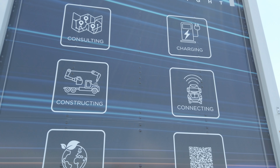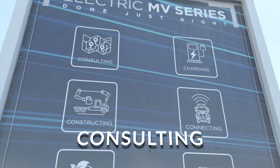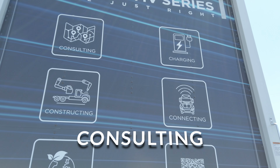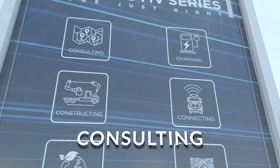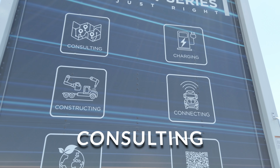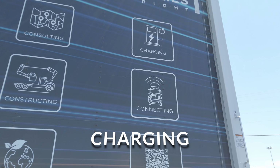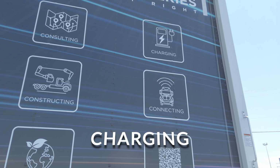So the 5C approach starts off with consulting. So myself as a salesperson coming in and helping you determine, is an electric vehicle even a good fit, based on your route, the kind of product that you're hauling, and that this will be a benefit to your company. We don't want to sell you a truck and then it not be any benefit to you. And of course, charging, how we're going to be able to charge that vehicle, us working with you, the customer, and then also consulting with the power company to get charging and how you're going to charge that vehicle.